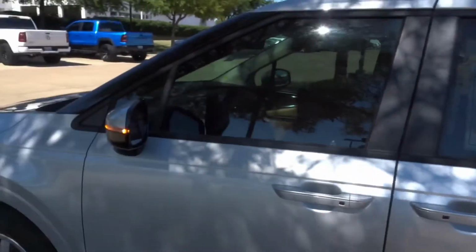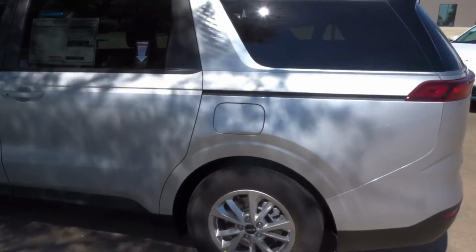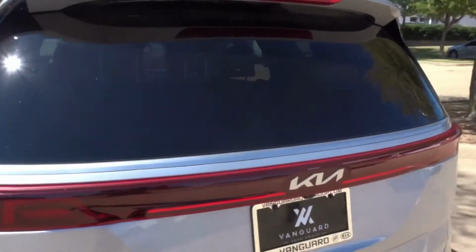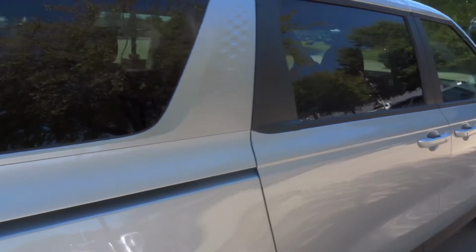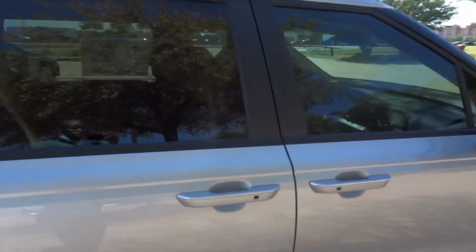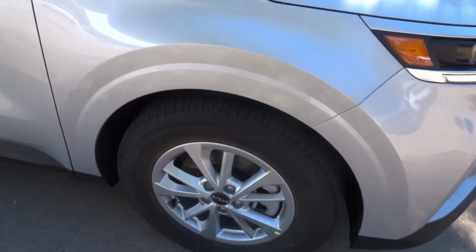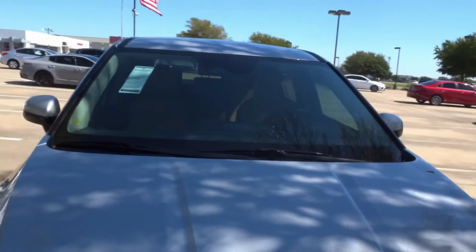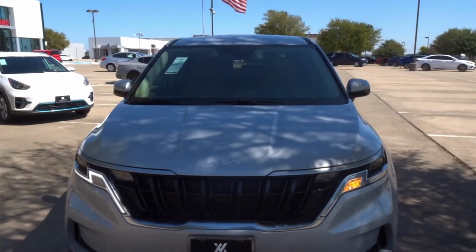As you guys can see from the looks of the vehicle, this is the lower trim. This is the 2022 Kia Carnival LX. This is the lower trim, it's not the top trim, so it's not going to have all the bells and whistles and whatnot that you guys would want. If you guys want a different wheel style, then you probably have to go for the top trim. But nonetheless, this vehicle is still pretty well equipped, very nice inside. I'll get to that in a second.